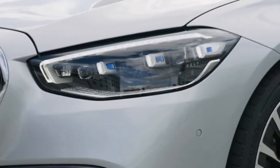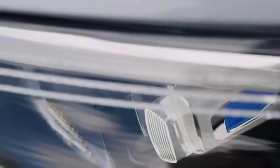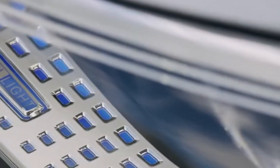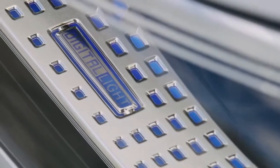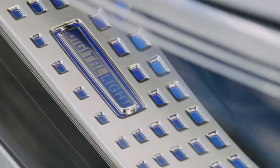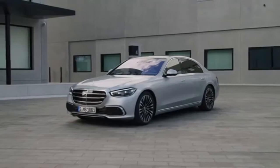The exterior design is dominated by a horizontal theme for the optical blocks, equipped with the latest LED technology available in the industry, but also by round body shapes, classic for the S-Class. Digital Light are the headlights that use video projector technology on the headlights of a car. Every S-Class car with these headlights now has a resolution of over 2.6 million pixels.